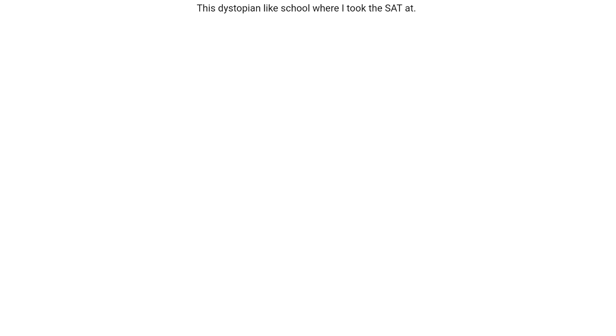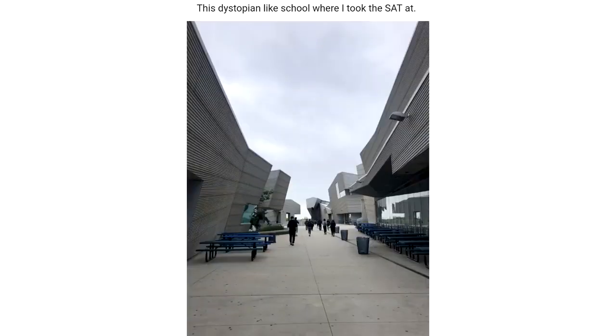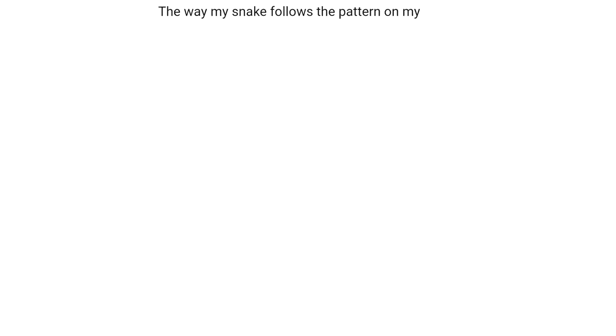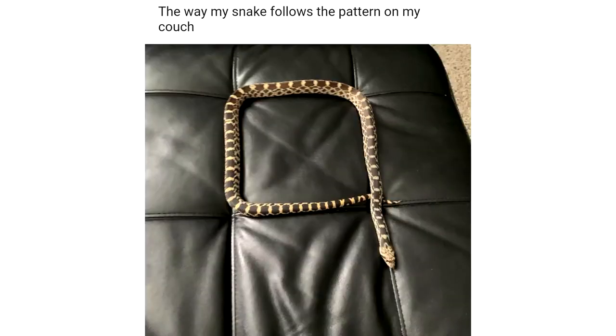This dystopian-like school where I took the SAT at. This very tiny frog I found by my pool today. The way my snake follows the pattern on my couch.